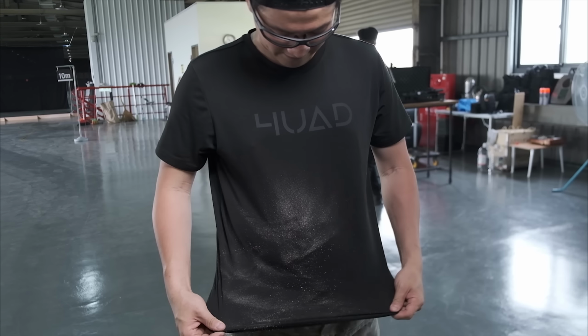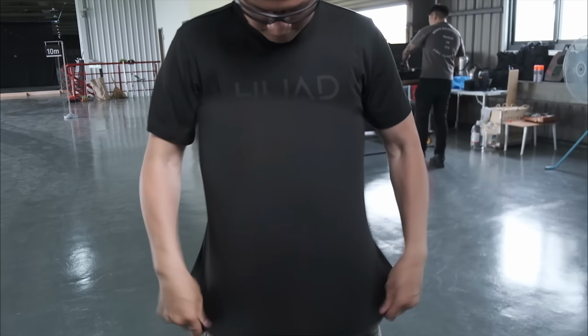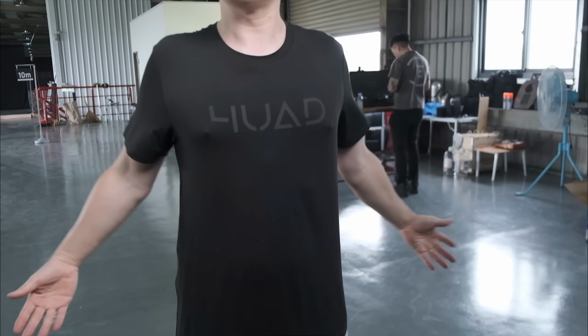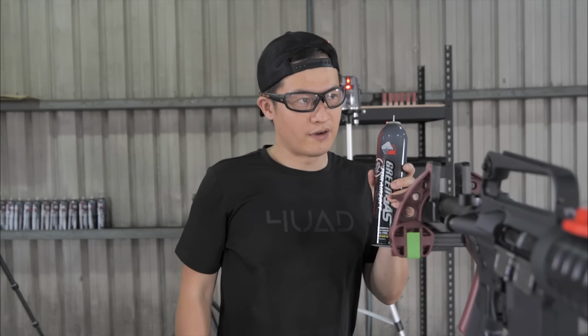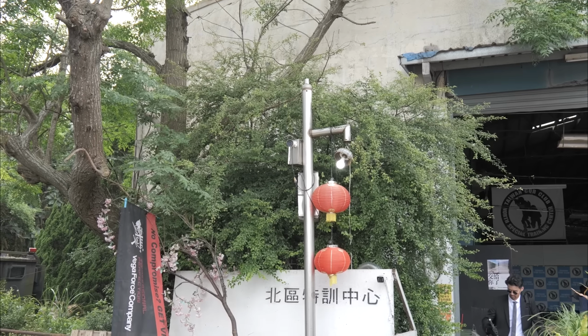demonstration of how easily it is to get it cleaned. It is clean. We got our good friend Puff Dino. Best gas out there in the market.